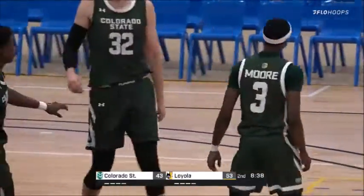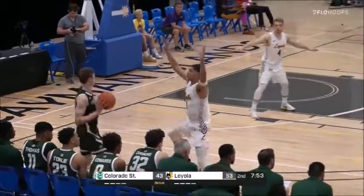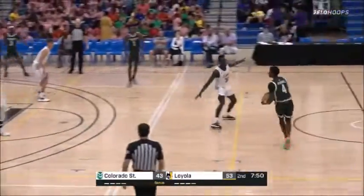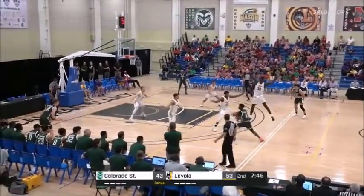Could that be the jolt? That really leads Colorado State into a little bit of a run here. Instead, this is a big chance for Colorado State to try and make a run. They almost turned it over right before the break. They get it back, though.